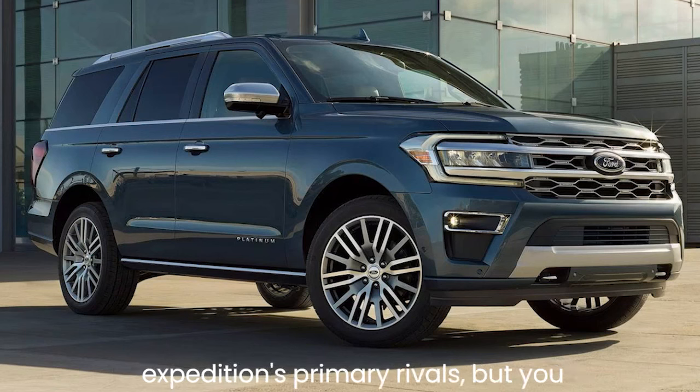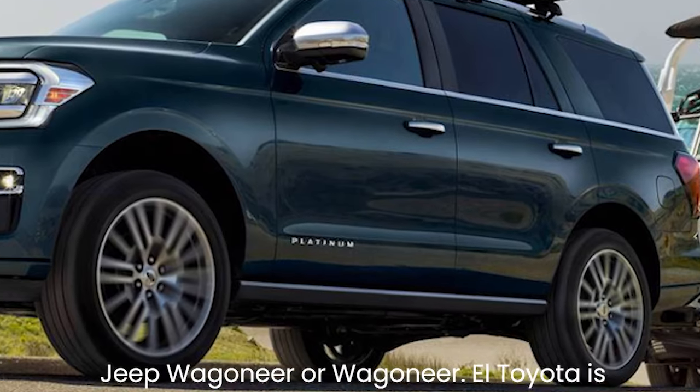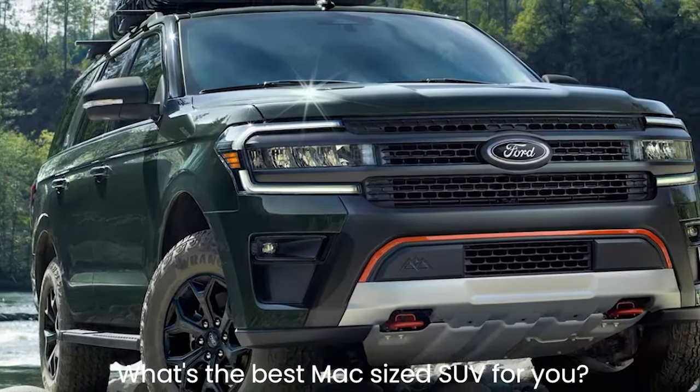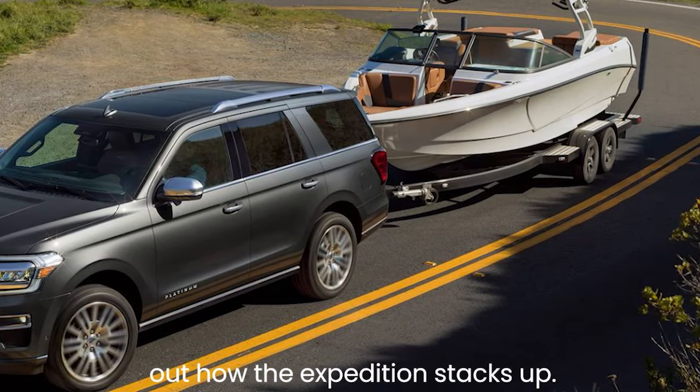are the Expedition's primary rivals, but you might also consider the relatively new Jeep Wagoneer or Wagoneer L. Toyota is out with a redesigned Sequoia, too. What's the best max-sized SUV for you? Read our test team's expert rating to find out how the Expedition stacks up.